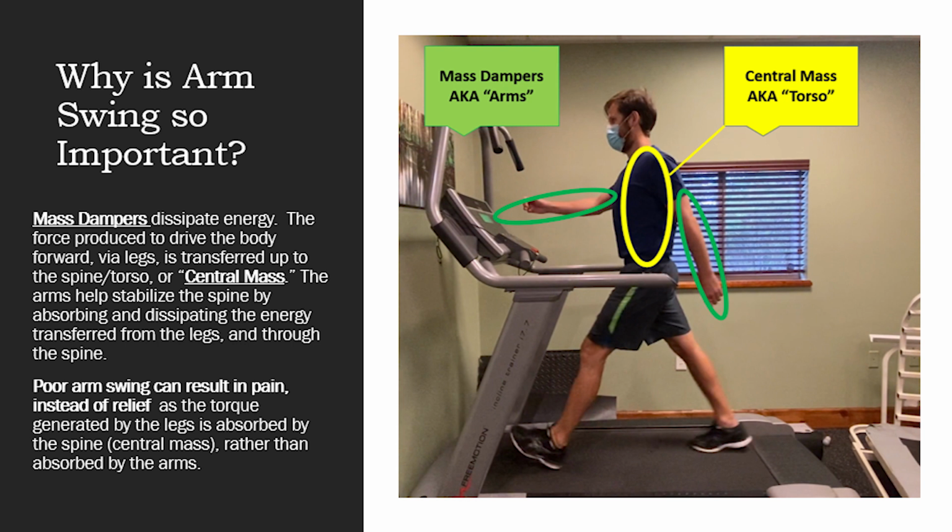Let's first talk about why it's important to optimize your arm swing before we get started. Your arms act as what engineers call mass dampers. Mass dampers are also known as energy dissipation systems, and they do just that. They dissipate energy. Engineers would say they minimize displacement of a central mass. Okay, so the fancy engineering terms are out of the way. Let's talk about the applications of this concept so you can put it to use.